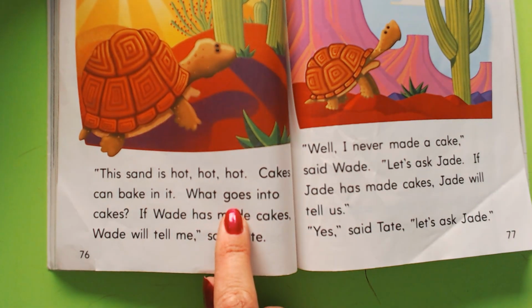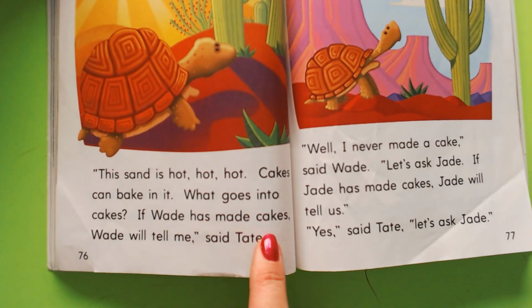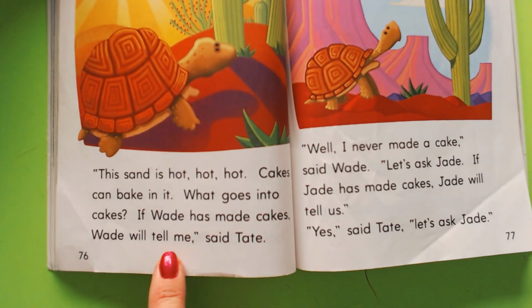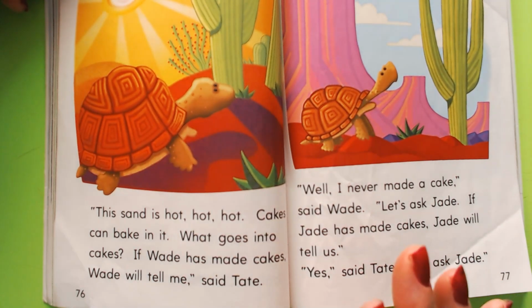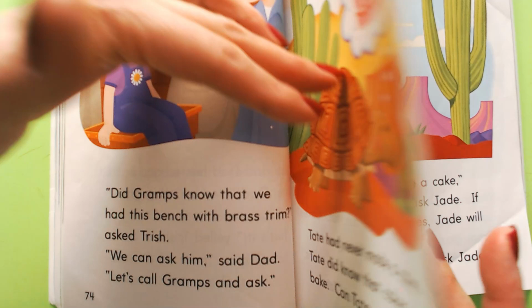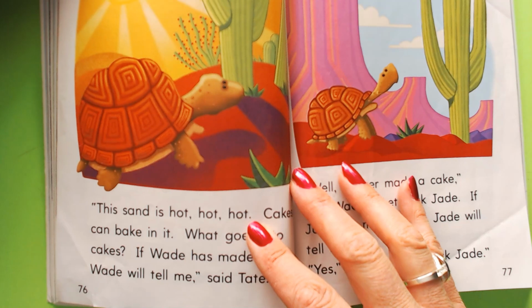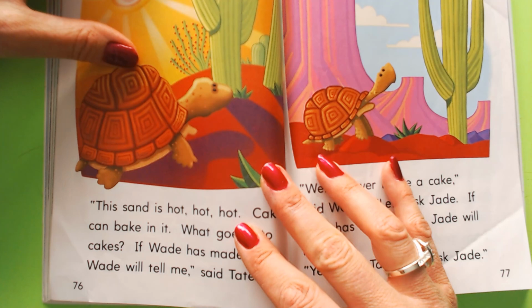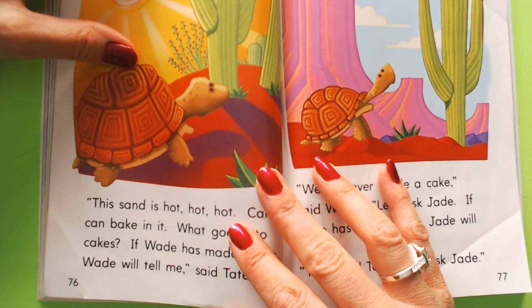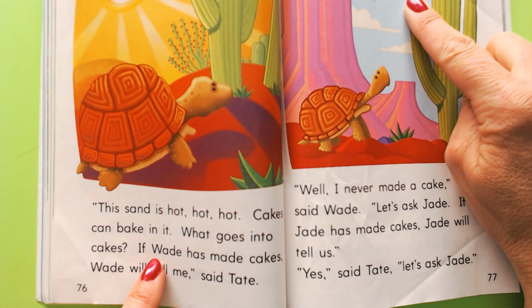What goes into cakes? If Wade has made cakes, Wade will tell me, said Tate. So imagine, now obviously this is a fantasy because I don't think tortoises go around talking to themselves about cakes. But in the real world, tortoises don't have internet. They can't read and find out the ingredients in recipe books. So he has to go ask a friend. It looks like it's going to be this friend, and his name was what? Wade.